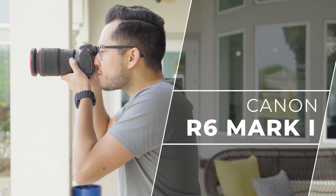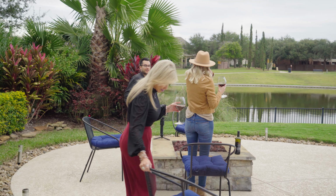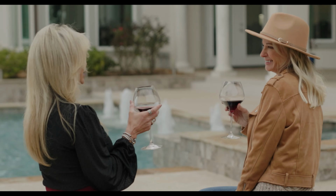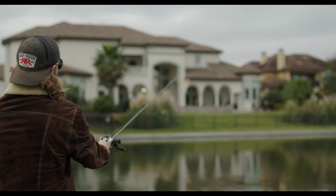So I use a Canon R6 Mark I. The Mark II has already come out and I'm still using the first version because it's really good. You hear that? It's raining so hard today. So the R6 Mark I is still a great camera. Photo-wise, video-wise, everything coming out of it, especially the video quality, has impressed me so much. And the firmware updates they've done over time have made the camera even better in my opinion.